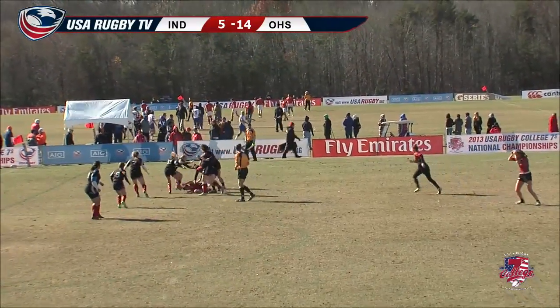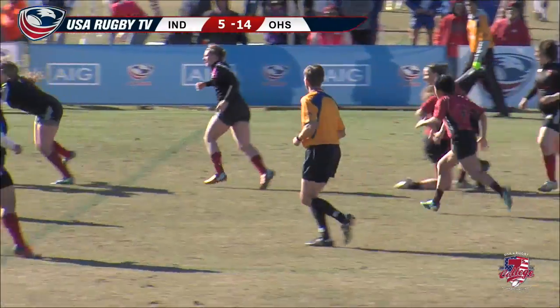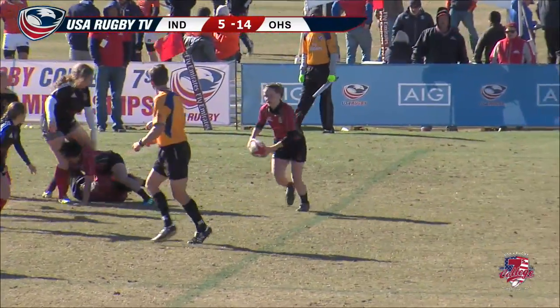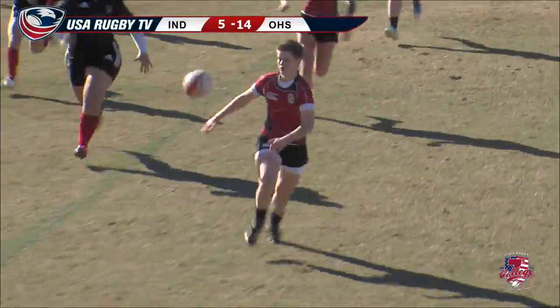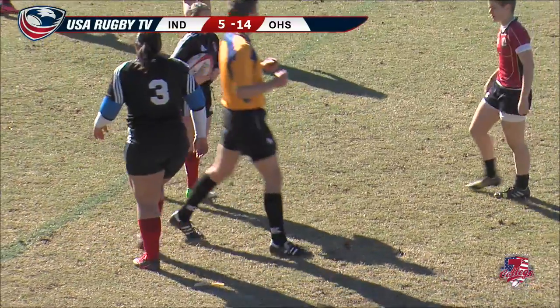So, team in red, Indiana with 6 players only. Here they go, try to make a little bust there. That was going to be the try scorer from earlier, Alison Hale. Moving down nicely down the hands. The ball gets floated just in front. The wind carries it a bit. And now it's slightly knocked down. And that'll be an unfortunate error there.